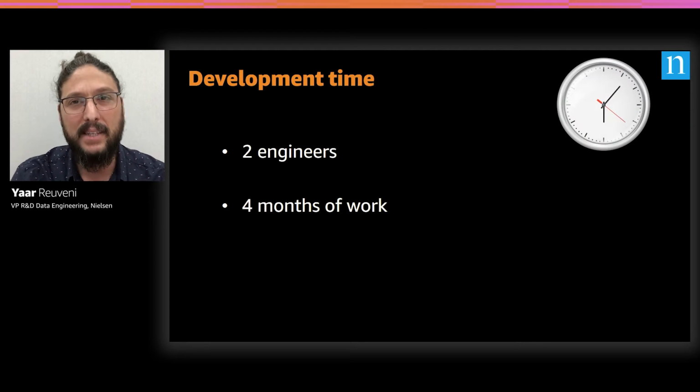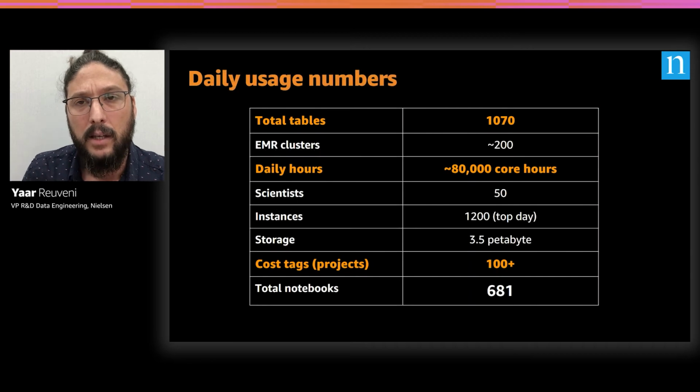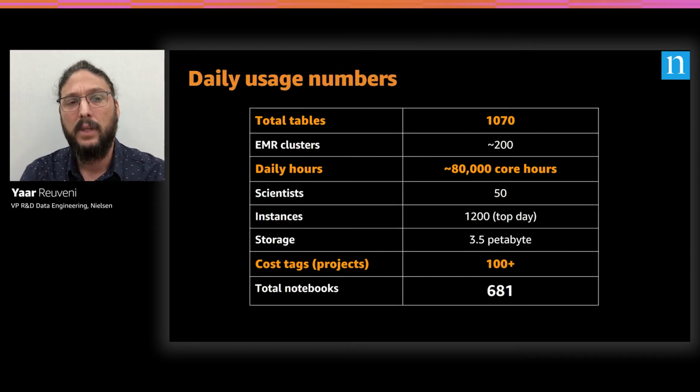Well, the first amazing fact about this project: it took us only 4 months to reach the first working MVP solution. It took us only 4 months of 2 engineers with a supporting team giving advice. And if you take our learnings, you maybe can do it even in less. Let's look at our system in the numbers.